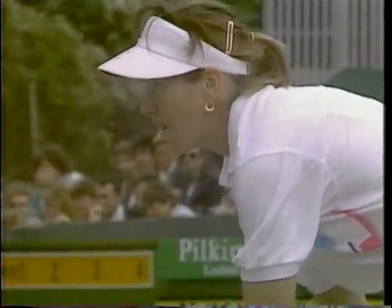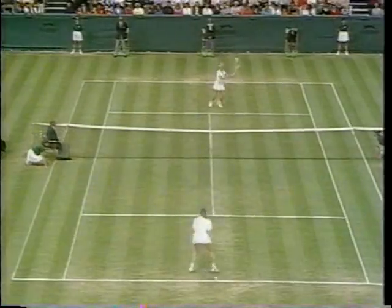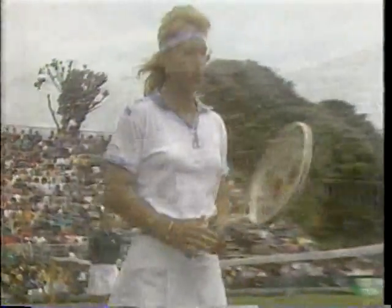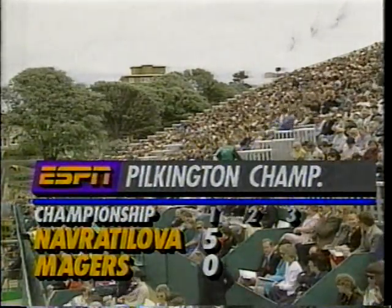40-love. Navratilova having a very easy time of it at the moment. She continues to dominate with that serve volley and now runs it out to 5 games to love. Miss Navratilova leads 5 games to love.